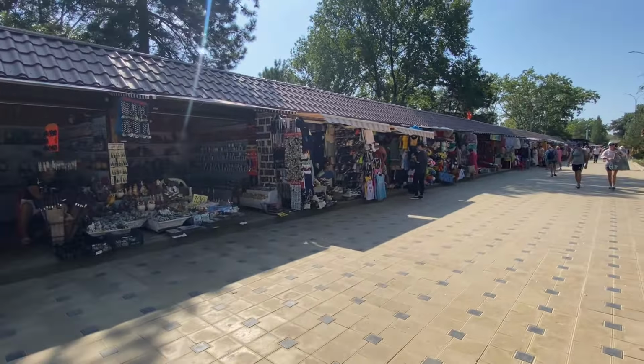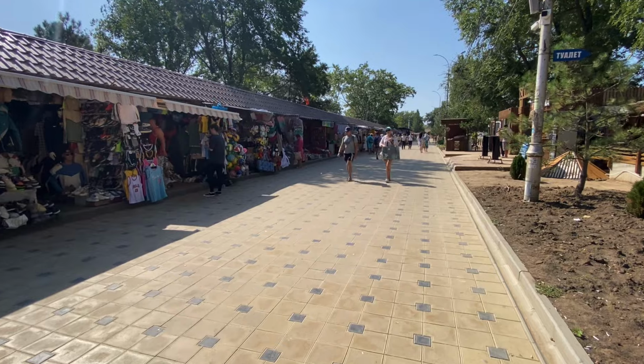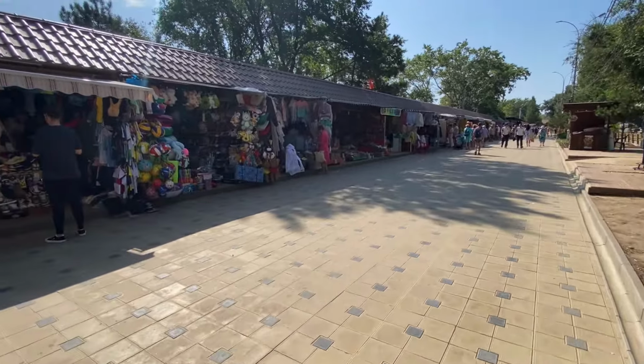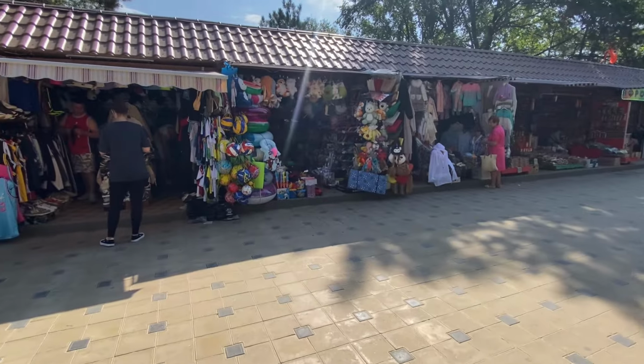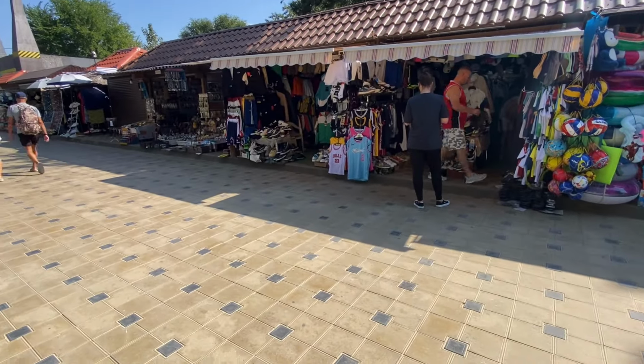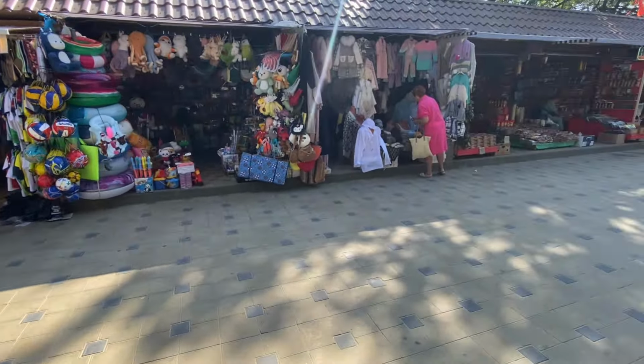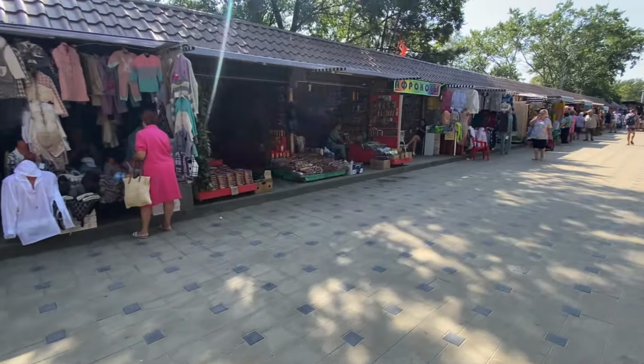These shops will help you spend your money. So if you're coming on holiday, bring all your rubles, come down and buy yourself a souvenir. Maybe a Chicago Bulls t-shirt or Miami Dolphins or something. There you go.